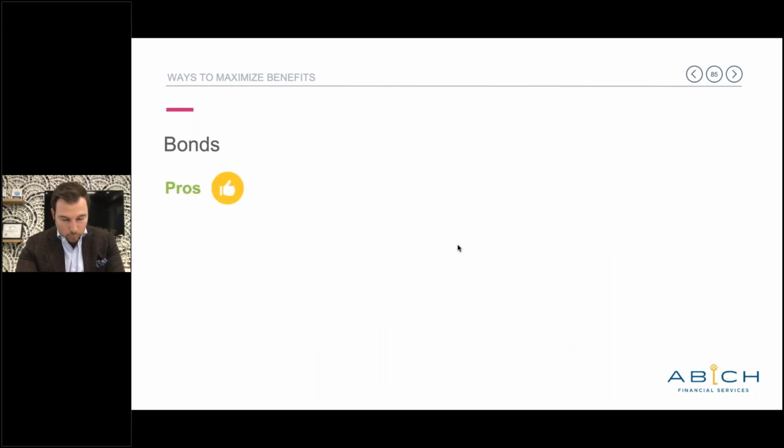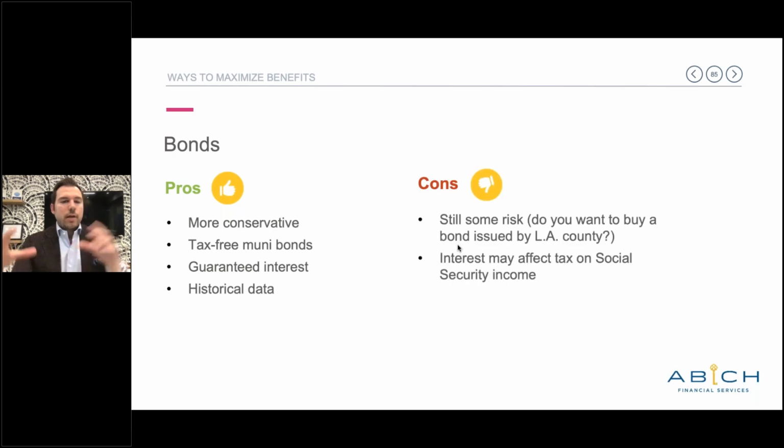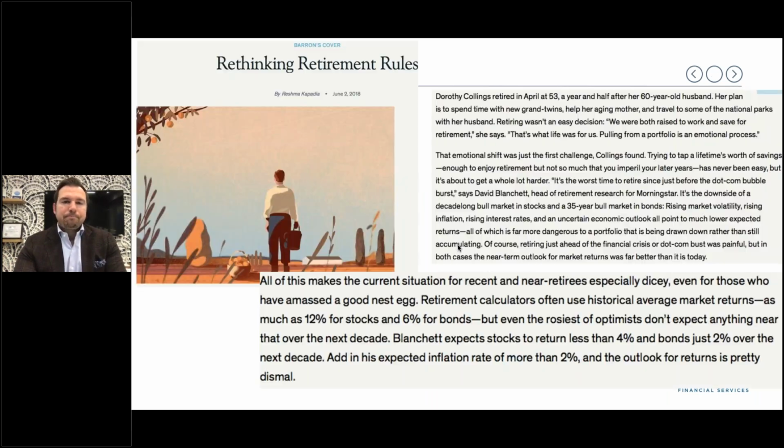Traditional financial planning, traditional retirement planning, the traditional stock and bond approach in combination is not going to be good anymore. It's not going to be enough. Bonds have their pros and cons. Yes, you're not going to lose as much money as you will on stocks, but you're not going to earn as much money either, not near as much. And they're there to soften the blow and to complement equities.